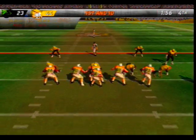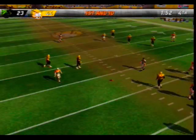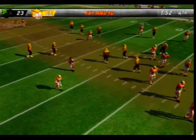Pass play here on first down. Gets the pass off. Knocked away. That's the third one he's been unable to bring in.